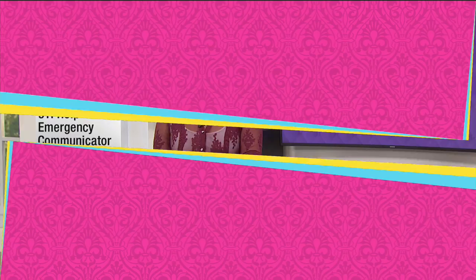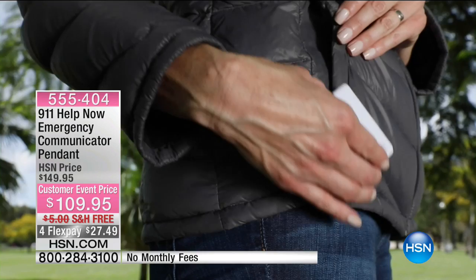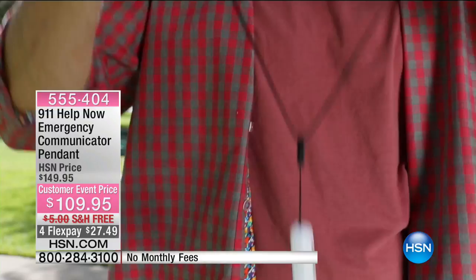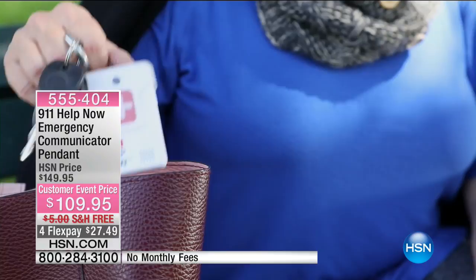But in every other place, retailer that sells this item, you have to pay a monthly fee. It's between $25 and $45, depending on which retailer you purchase it from. The only place in the world where you can get the 911 Help Now emergency communicator pendant with 0 monthly fees is right here at HSN. We have a sale price. It is $40 off. So for $109.95, you will never pay another penny.